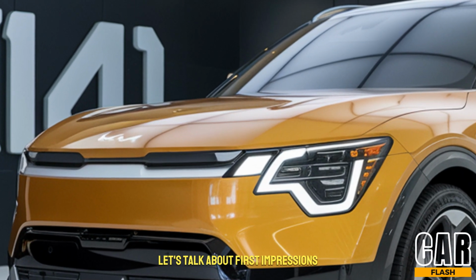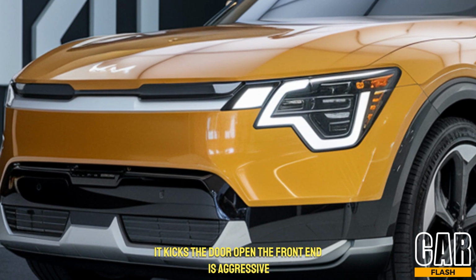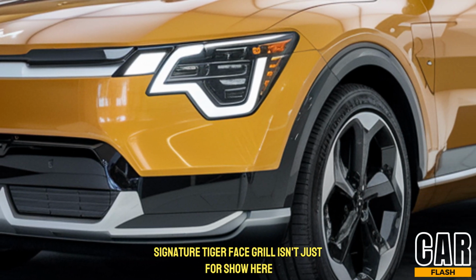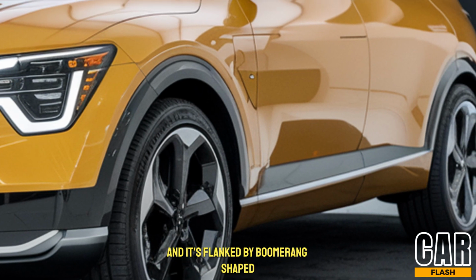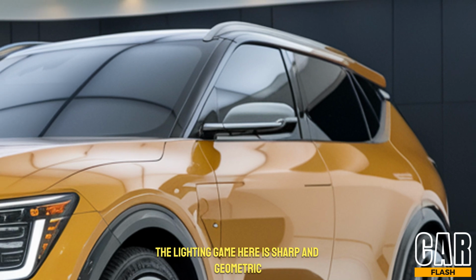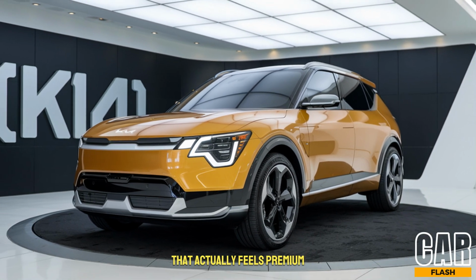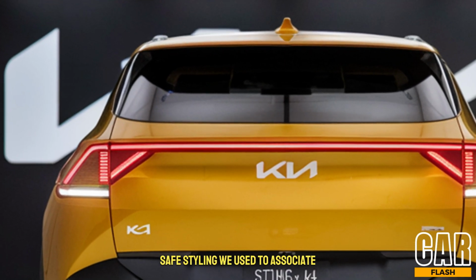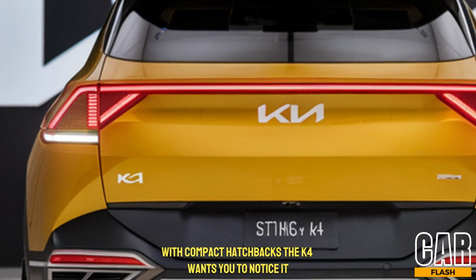Let's talk about first impressions, because the K4 doesn't ease into the conversation. It kicks the door open. The front end is aggressive, no other way to put it. Kia's signature tiger face grille isn't just for show here. It's wide, it's angular, and it's flanked by boomerang-shaped LED DRLs that look like they're pulled from a sci-fi movie. The lighting game here is sharp and geometric, with a layered headlight cluster that actually feels premium, even futuristic. This is not the soft, safe styling we used to associate with compact hatchbacks. The K4 wants you to notice it, and guess what?